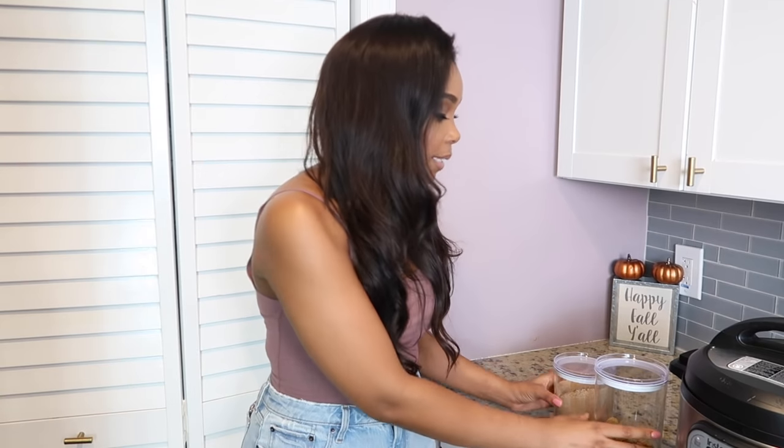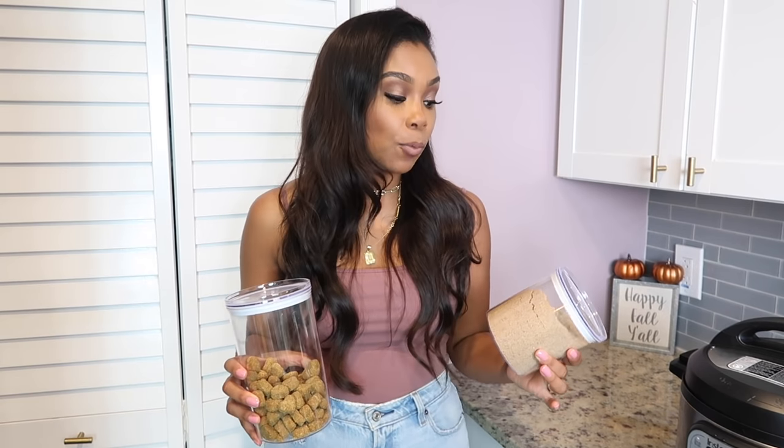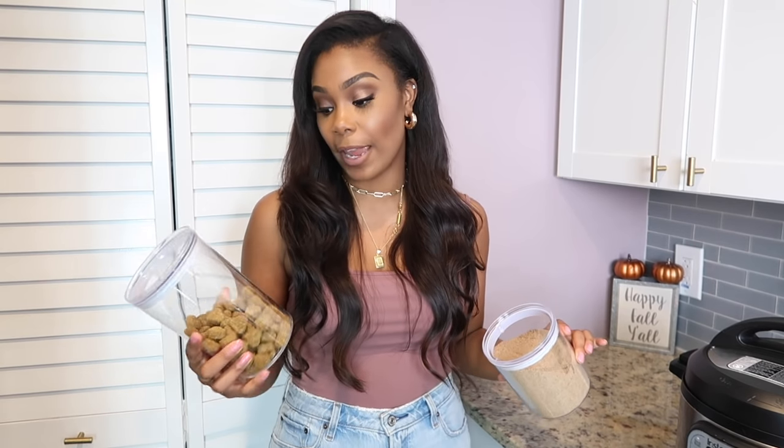So I did toss out the containers that their supplements came in, but I will link the exact ones that I use down below. Both of these had the best reviews on Amazon, and they had all of the ingredients that my veterinarian said they needed. So I ordered them and I got them for a very affordable price off Amazon.